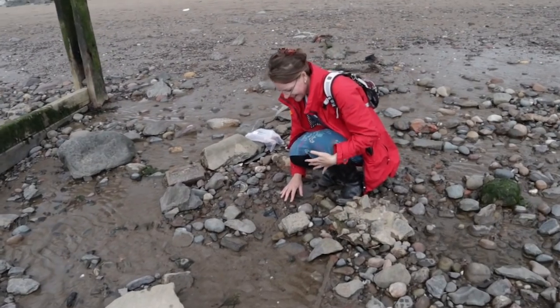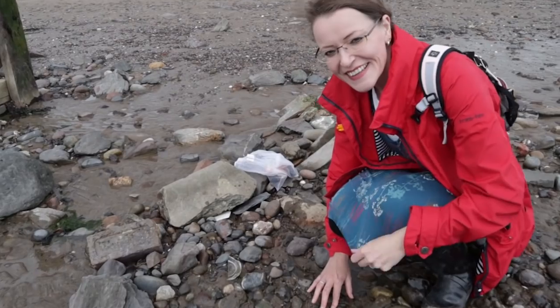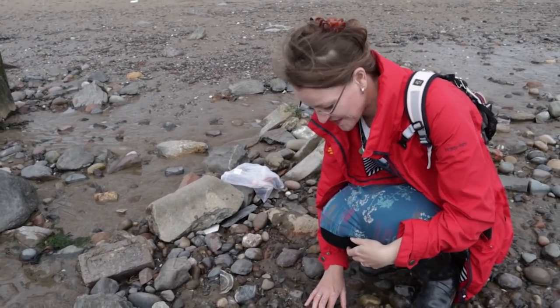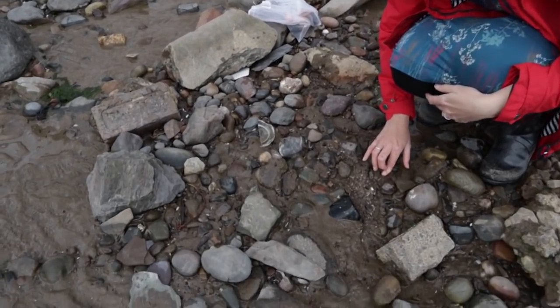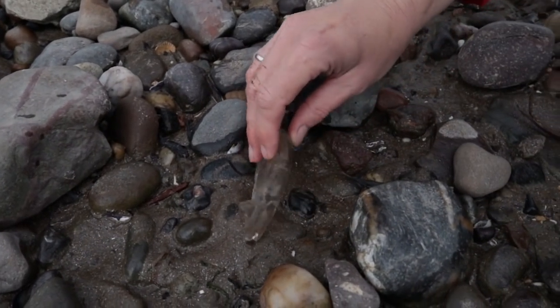So Nicole's just found a wee pile of things there. I've just stepped in a huge puddle. That's okay, I'm wearing my wellies. Let's have a wee look down there. So you've found a bottle bottom over there. Yeah. Now that's just a clear glass bottle bottom.